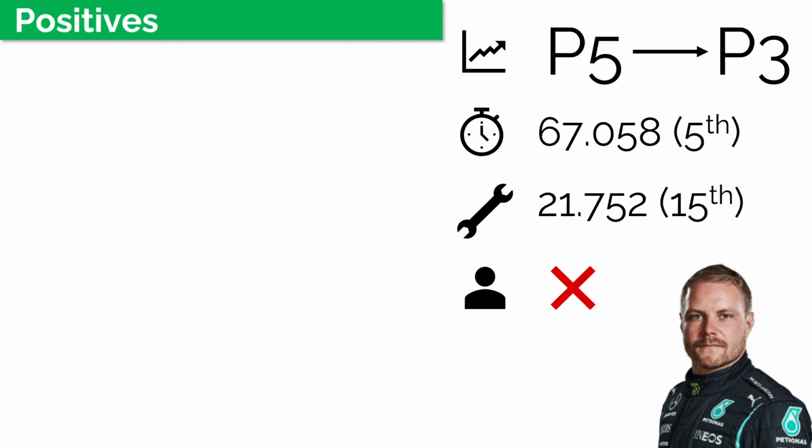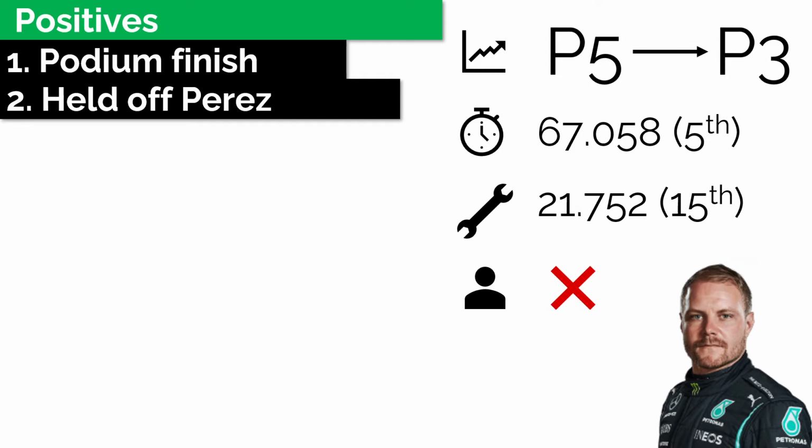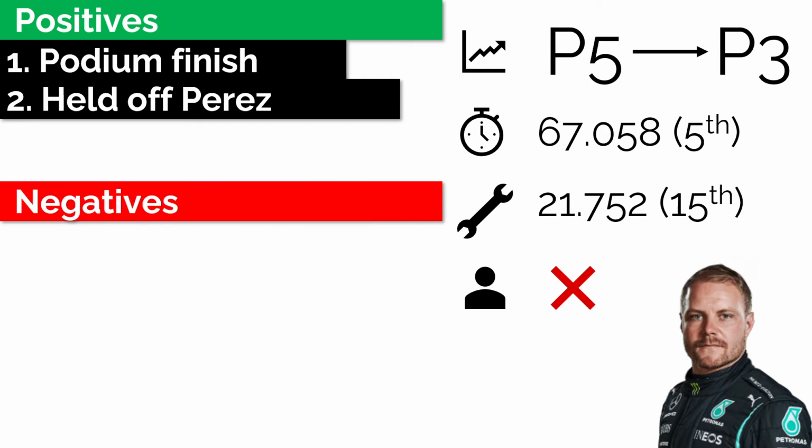Now, before we jump into the lap times, let's look at some positives. So podium finish, as I said, I think that's a pretty good performance for Valtteri given what he could expect. And he also held off Perez 2 times during the race.